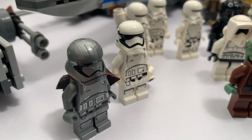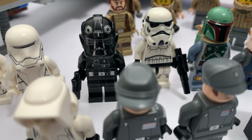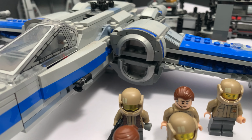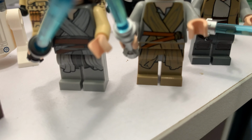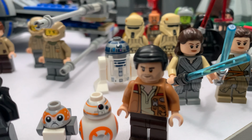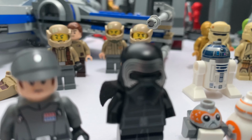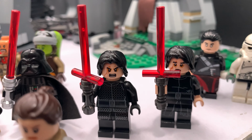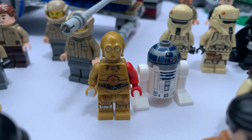Now it is on to the minifigures, and we have plenty. We are starting off with Captain Phasma and a whole bunch of the Flame Troopers. We've got the Scout Troopers and a bunch of Imperials. A whole stack of Resistance that I can use in Batu. Like 3 different Rays, starting with the Grey version that I'm hoping to use in Batu also. Poe Dameron, BB-8, and a Porg. Everybody needs a Porg. Kylo Ren with no hands, which is forgivable considering the amount of minifigs I've got. And I've also got 2 more Kylo Rens. Also I have a C-3PO and an R2-D2. Would not be a haul without them.